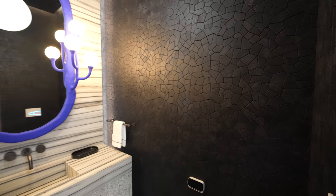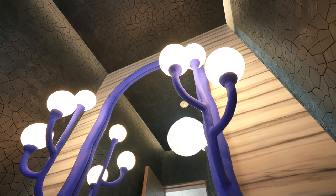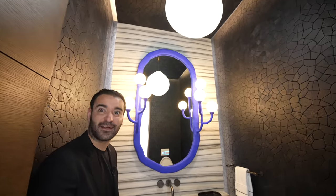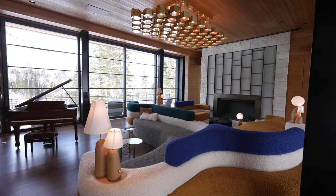It's like a puzzle almost. Absolutely. It's also applied on the ceiling. Got this gorgeous light fixture. This is a plaster mirror detail, and you have a fancy wall-mounted toilet here. It's just a powder room. It's just the beginning. Now, getting out, right in front of us, we have the formal living room.